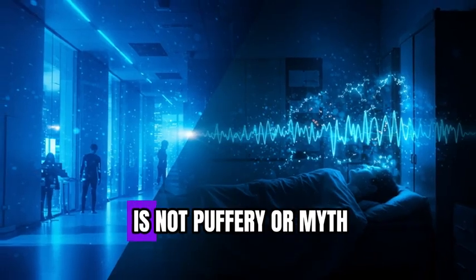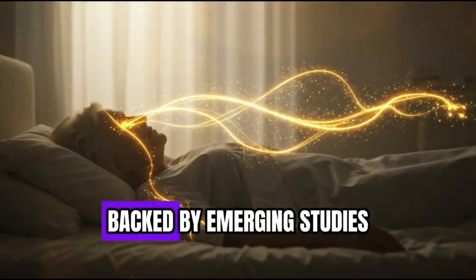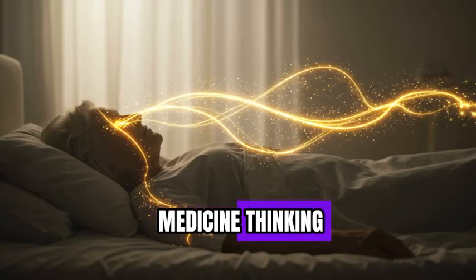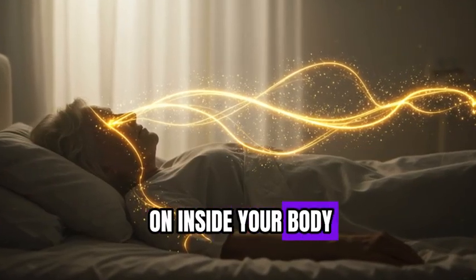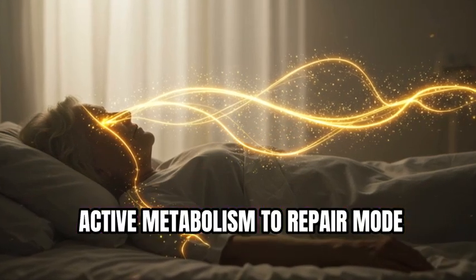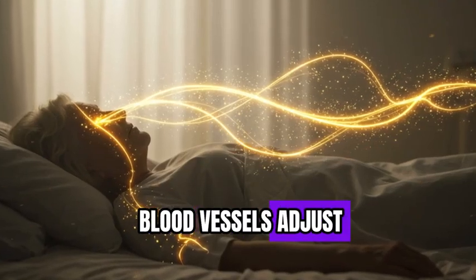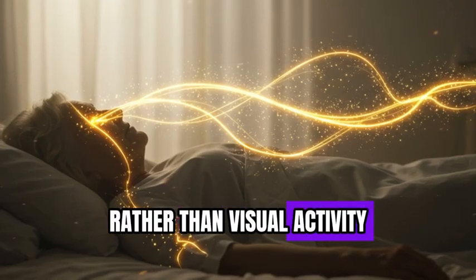My promise is this is not puffery or myth. It is rooted in physiology, backed by emerging studies, and empowered by functional medicine thinking. Let's begin. Here is what is really going on inside your body. During the night, your body shifts from active metabolism to repair mode. Your heart rate slows, blood vessels adjust, and your brain and eyes focus on restoration rather than visual activity.